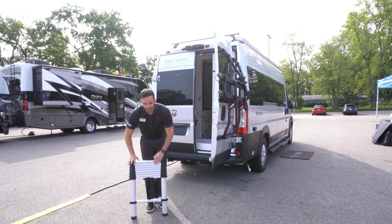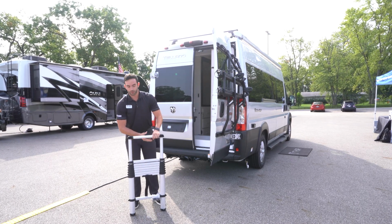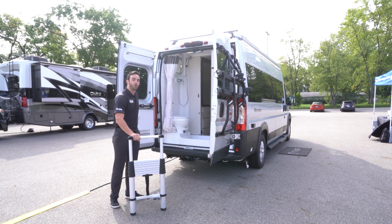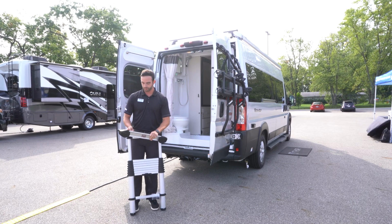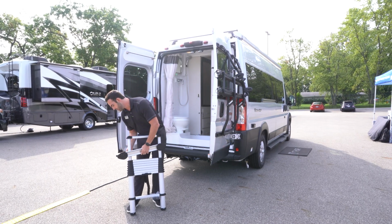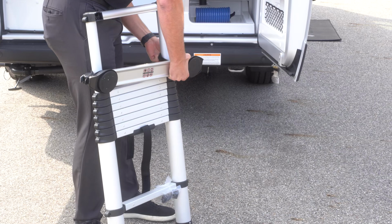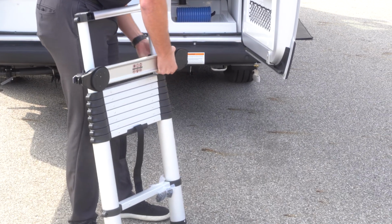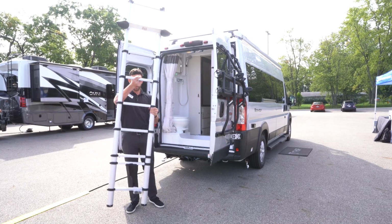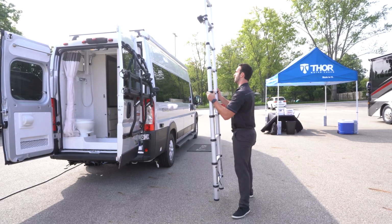What's really great about this ladder is, as you can see, it collapses, so it's easily stored in just the rear of the coach. When we're getting ready to use it, all we do is pull out that top step. Also conveniently located is the magnet that's going to hold the ladder in place. So we're just going to pull that off, undo these two latches, wrap it around these two bars. And there you go. Then you just put the ladder all the way up, and you can easily use this ladder anywhere throughout the exterior of the coach.